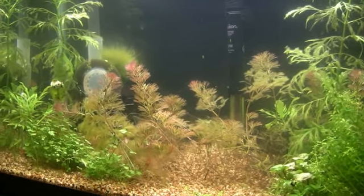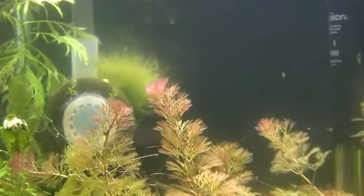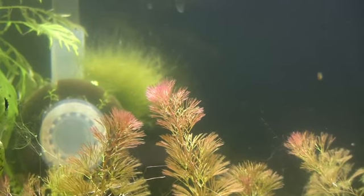Oh, that's just some algae growing. Okay, it almost looks like one of those moss balls. I know. But it's not. No. Okay, interesting.